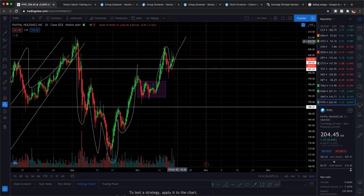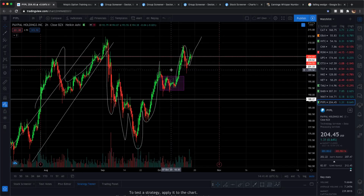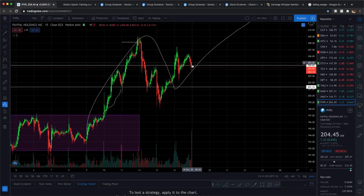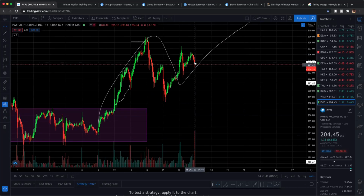So the earnings run up. I can see PayPal breaking this 210, 208 mark and testing this 212 all-time high again. So there's no reason for PayPal to drop. This is just a market drop, so I'm not really worried about it. But this is a good time to add more calls. I'm still in profits for PayPal calls. I'm just going to add more on Monday morning.